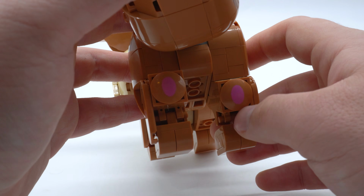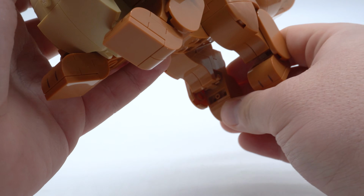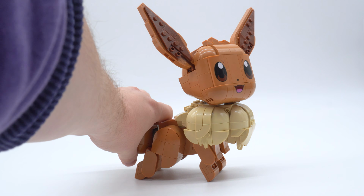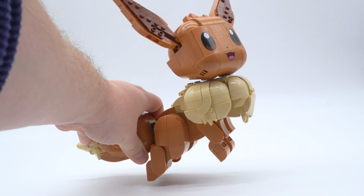We've got some more printed pieces with pink on it for the back of the legs. And of course, those same printed toes at the front. The posability on this model is great. It's one of my favorite aspects of it, because every pose you put it in feels very natural. This may not have been the best first example, because this is sort of like a running and jumping pose, but if you have it displayed more like this, the legs and the feet are in the perfect position.